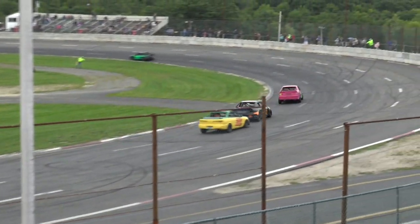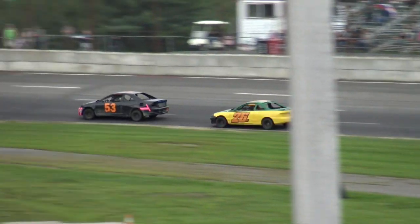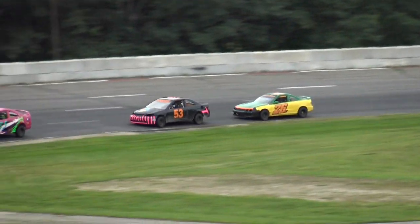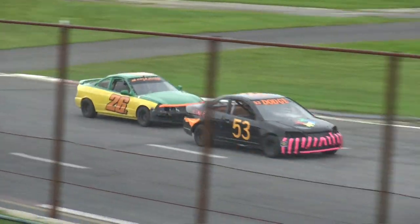Two to go, Shane Weber, the number seven. Adriana Dodge, Hunter Dodge, Mark Golding, your top four. White flag is out. Golding up to the bumper of Hunter Dodge.